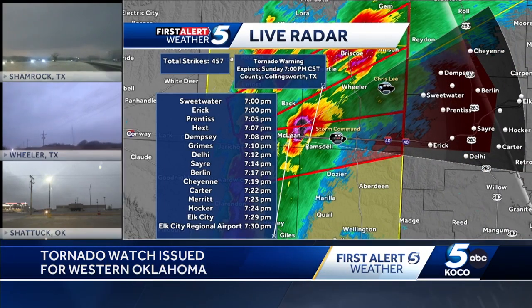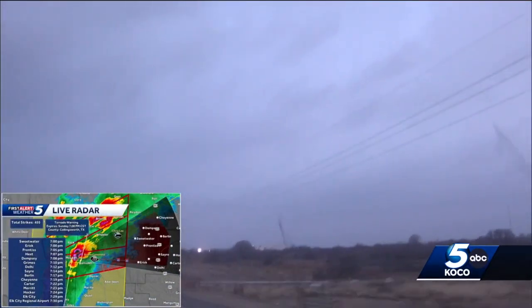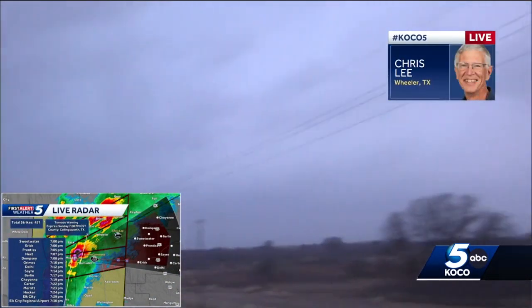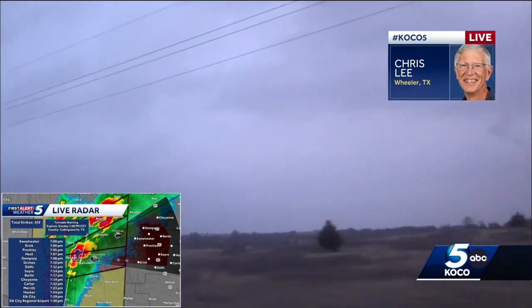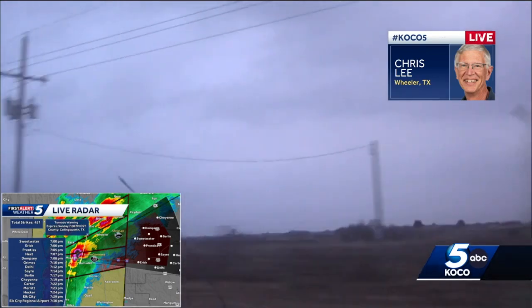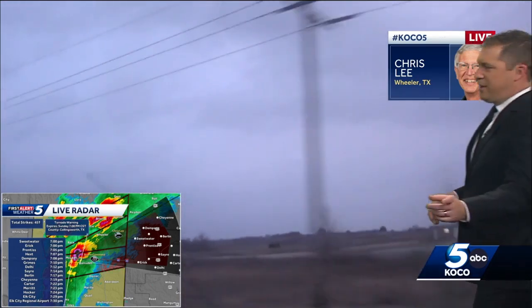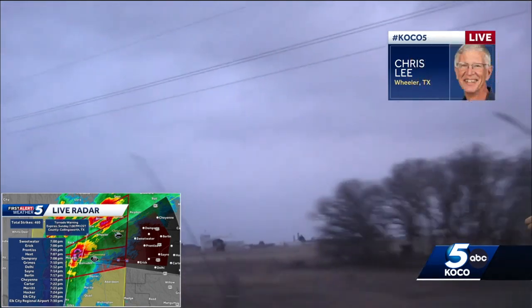Yeah, Damon, this storm doesn't look as strong as it has. I don't know if it's cycling through. It's moved a little bit further north. Okay, we'll get Chris back on here in just a moment. Hey, Chris, you're kind of coming in and out here, so I just want to give you a heads up. But go ahead, Chris, if you can hear me, go ahead and go.